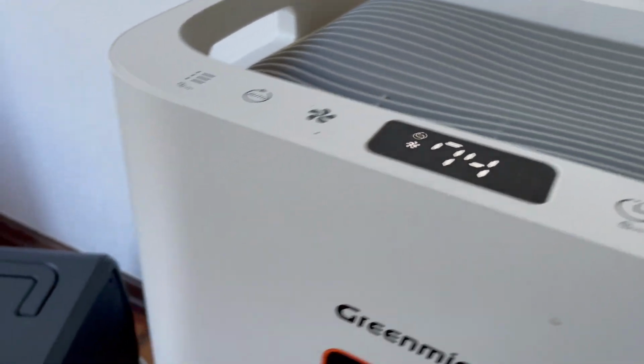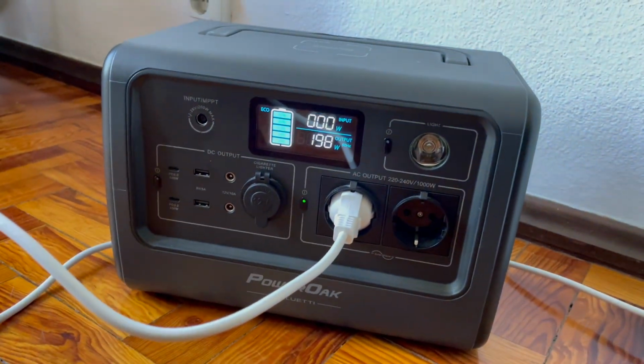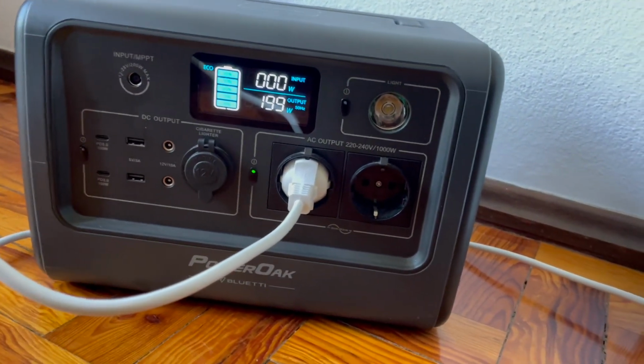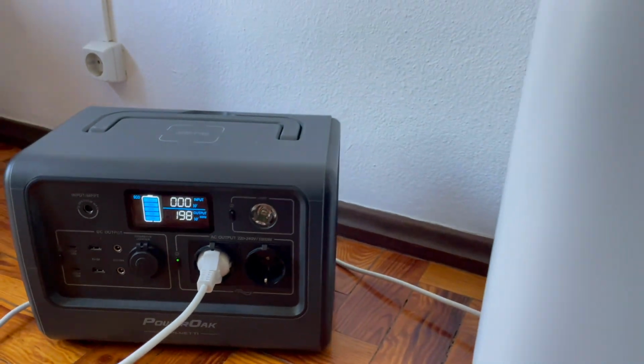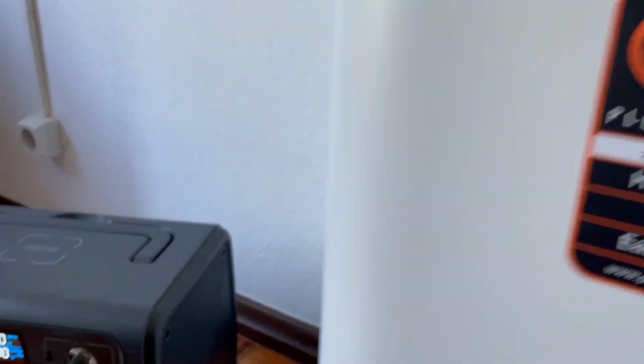Just in case you are interested, I've been looking at all my appliances and how long they can all run on the Bluetti. So just for interest, on a full charge, this ran for 5 hours on my Bluetti Power Oak.